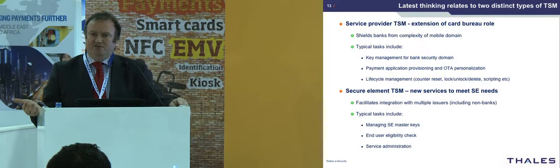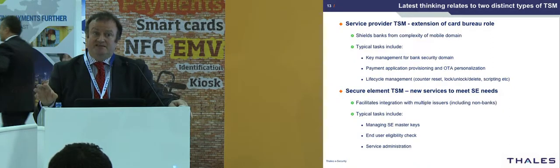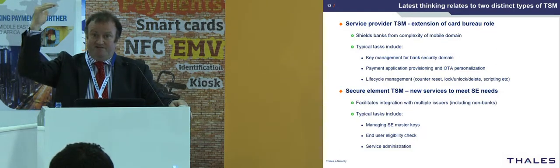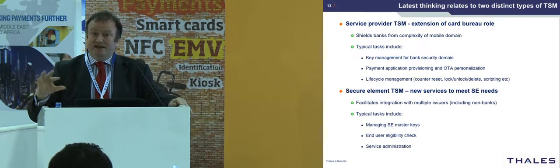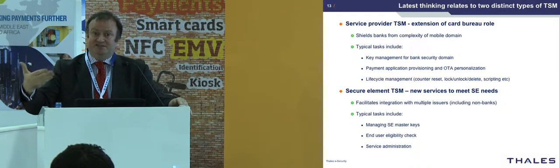And what they'll also be doing is they'll be managing secure element keys, these high-level keys that either are owned by the mobile network operator or the handset manufacturer. And that's something that is alien to the banks at the moment. They, or the card schemes, are the masters, the top-level key owners. In the mobile world, that is not necessarily the case, and they will have to defer authority to someone else. And it's the trusted service manager that is helping them do that.